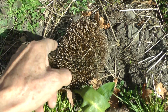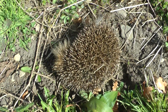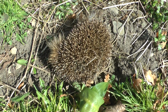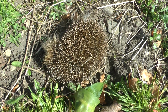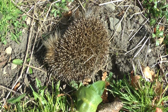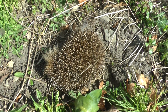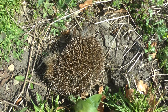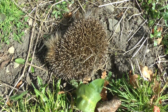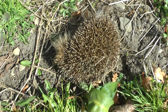That's a sad sight. It's a very small hedgehog, so we've been hibernating, and it's probably starved to death. It's been very dry for weeks. There's no worms, very little insect life about. Oh, it might have been dehydration. Whatever it is, it's still very sad.